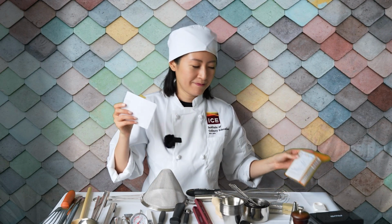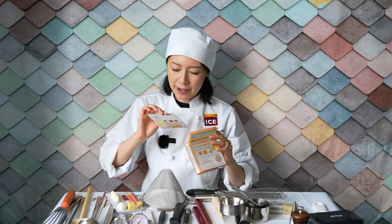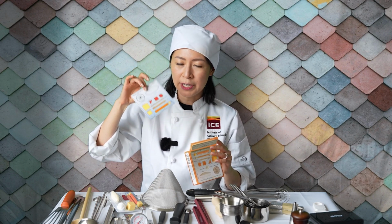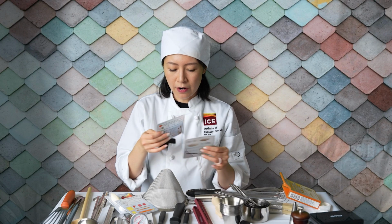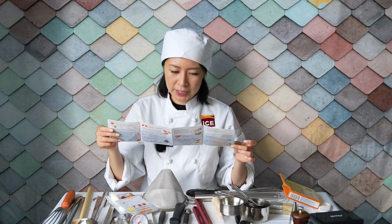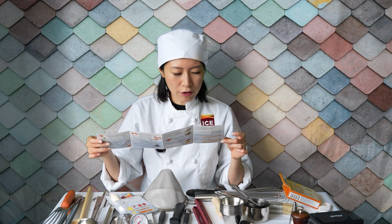And these are the cute little models. In here I also have the card by itself without the models on it, just to show you the proper size. It also comes with a card with more types of cuts and their names. So here I'm seeing ribbons, ripple, and crown.